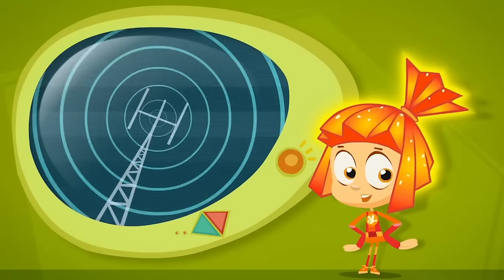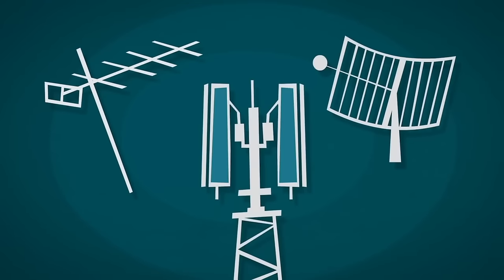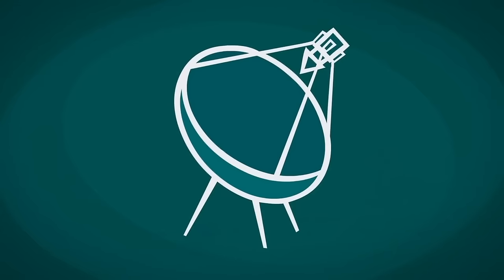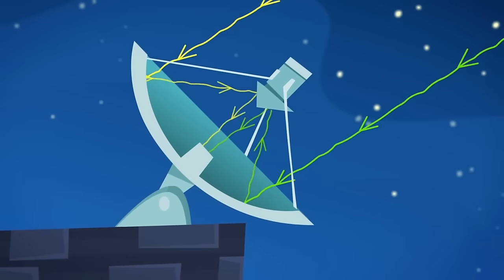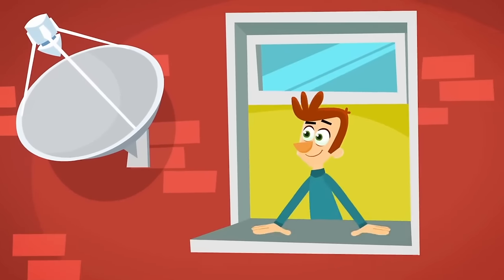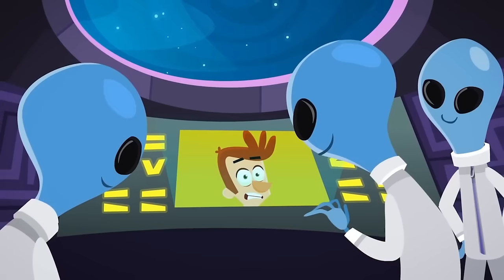Antennas help people receive radio signals. They come in all sorts of shapes and sizes, like this, this, or this, to pick up a signal that's very weak. Powerful antennas that are shaped like large dishes work the best of all. When radio waves hit the dish, the waves all bounce off of it and gather together into one point. This makes the signal stronger and clearer. The most powerful dish antennas can even pick up signals from outer space.